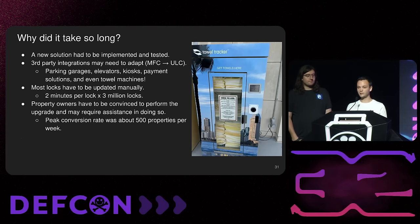Most of the locks have to be updated manually. That means that someone has to walk up to the door and hold the programmer in front of the lock for 2 minutes. 3 million locks times 2 minutes is a lot of minutes. So it takes a long time. Then additionally, you have to convince property owners to perform this update. And that's also one of the reasons we had this limited disclosure initially, to make hotel owners aware of the vulnerability and give them some extra time to implement a fix. We were told that at the peak of deploying this fix, dormakaba was resolving 500 properties per week.